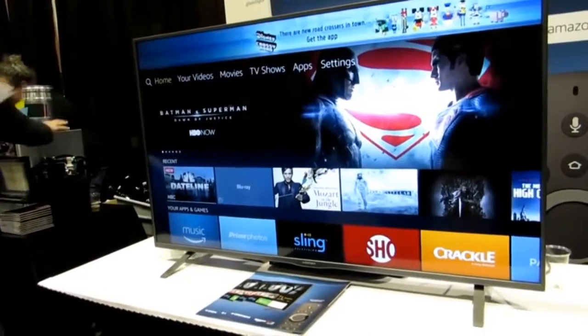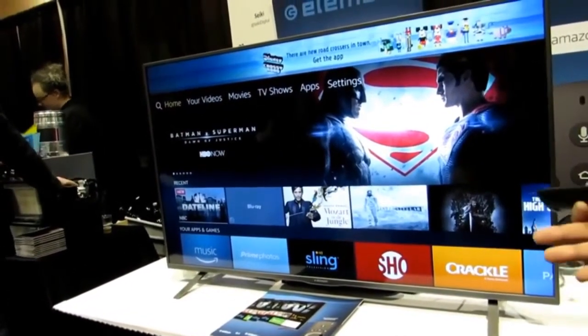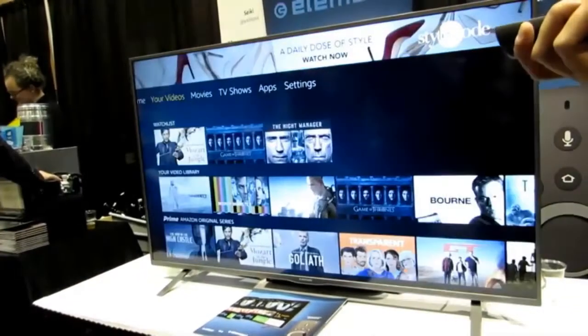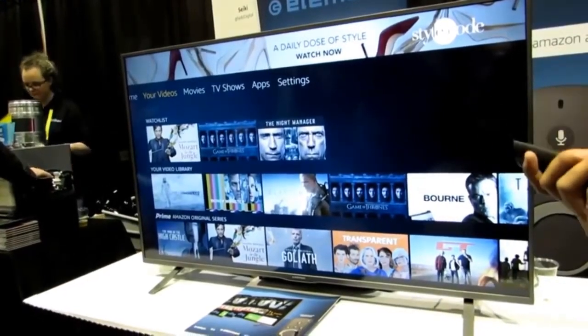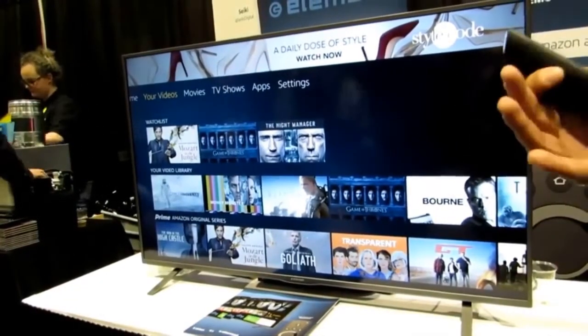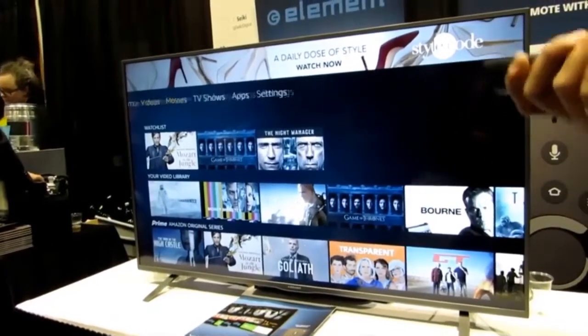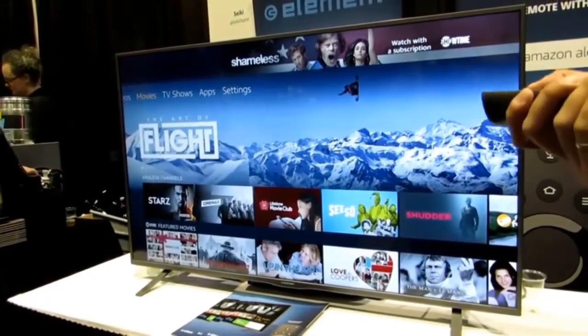Great intro. So right at the top, you'll see the navigation bar. It leaves plenty of room below for more cinematic and visual experience. You scroll to the right to visit your entitled content through your Amazon Prime subscription or subscription to any other third-party content provider like HBO, Netflix, Hulu, and so on. Of course, you can purchase movies, TV shows, and apps as you regularly would from our store.